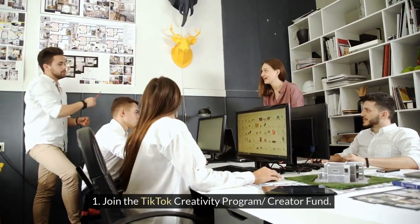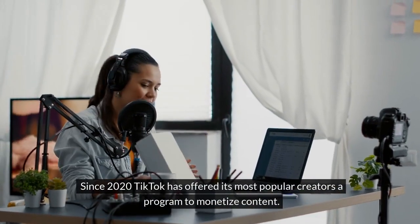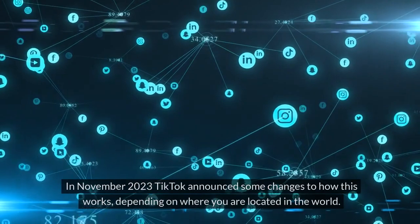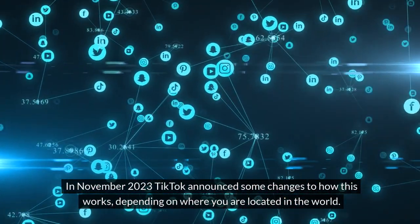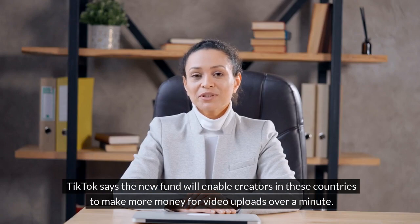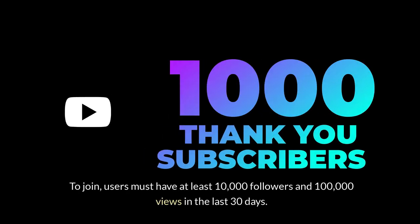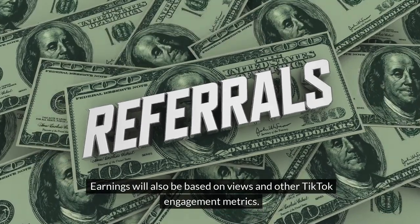1. Join the TikTok Creativity Program, Creator Fund. Since 2020, TikTok has offered its most popular creators a program to monetize content. In November 2023, TikTok announced some changes to how this works, depending on where you are located in the world. TikTok says the new fund will enable creators in these countries to make more money for video uploads over a minute. To join, users must have at least 10,000 followers and 100,000 views in the last 30 days. Earnings will also be based on views and other TikTok engagement metrics.